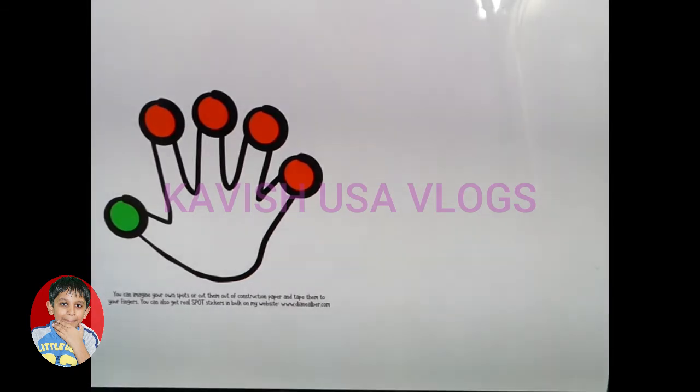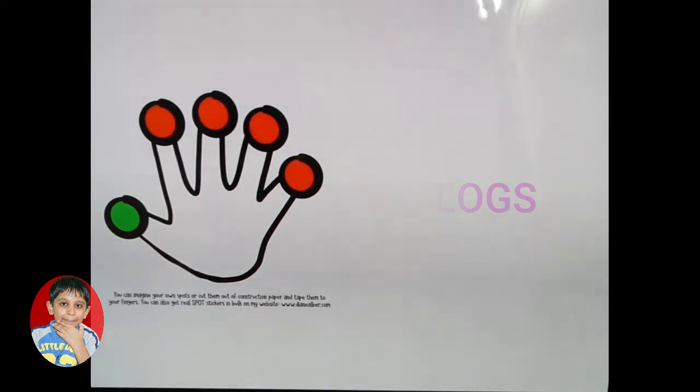You can imagine your own spots or cut them out of construction paper and tape them to your fingers. You can also get real spot stickers in bulk on my website, www.dianealber.com. Well, it's not my website, but it's the book's.